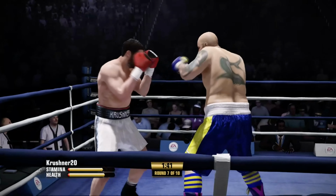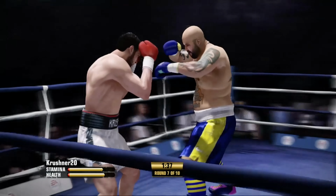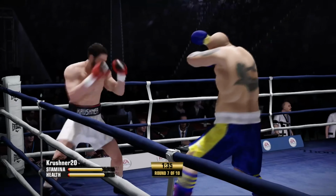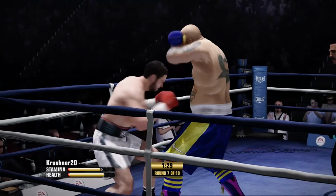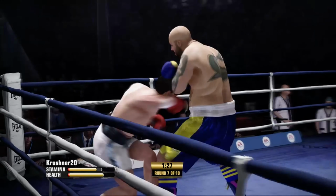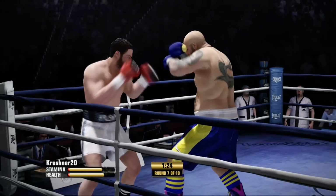Bad Intentions is flat-footed. There's no other way to describe it. He's not a fighter that gets up on his toes, moves around, gives you angles. He's flat-footed. Yeah, you don't have to be on your tricycle all over the place, but you can step a little bit. Get out of range. He's doing nothing.